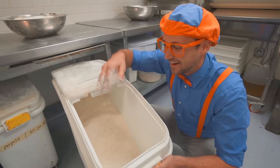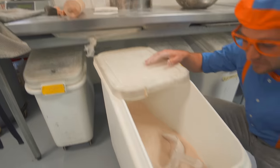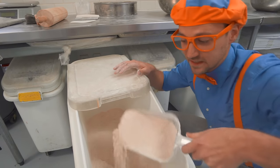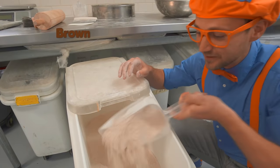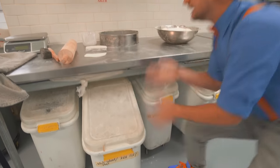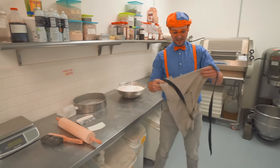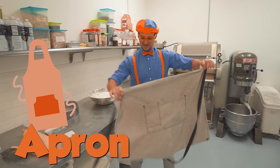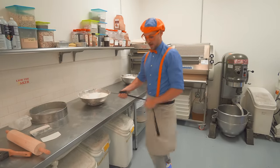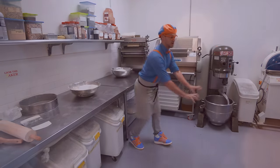Whoa, it's so soft. And there's other kinds of flour. Check it out. See, this is a lot darker than the other one. The other one was white, and this one kind of looks brown. Interesting. Okay, let's put that away, and let's get to baking. Okay, first things first. Cleanliness. Let's put on our apron. Okay, all right. How do I look? Yeah! Let's do the baker's dance.